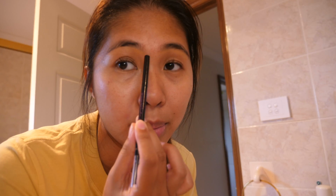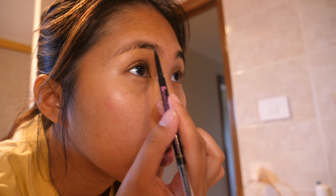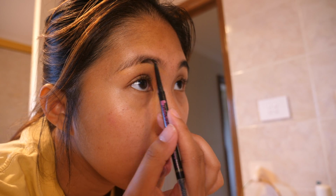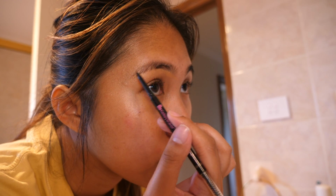And then I fill them in. I don't really have a technique. Some people start at the end, some people start at the beginning. I kind of just do whatever makes it look good. I don't really have a necessary step-by-step. So don't judge if I'm not doing it right, but open to any advice. I'll take any tips and tricks you can provide me, it would be very much appreciated.